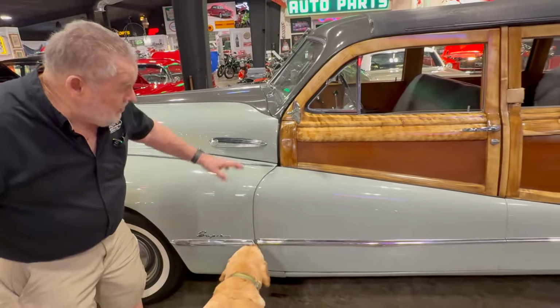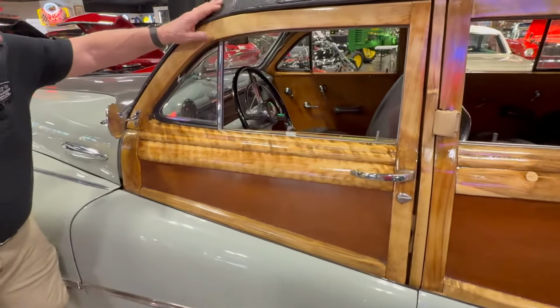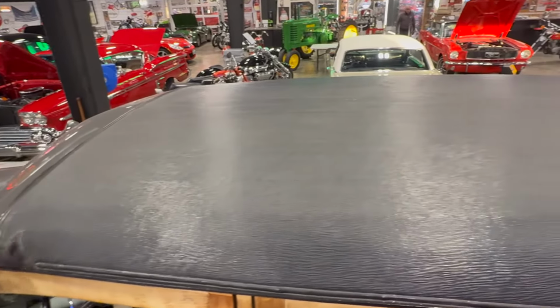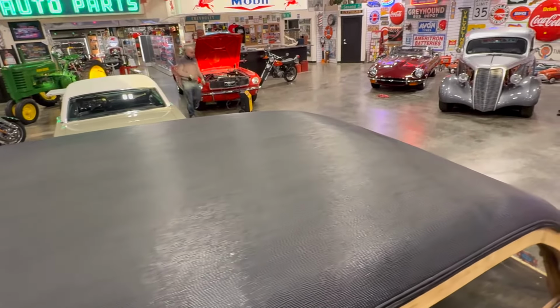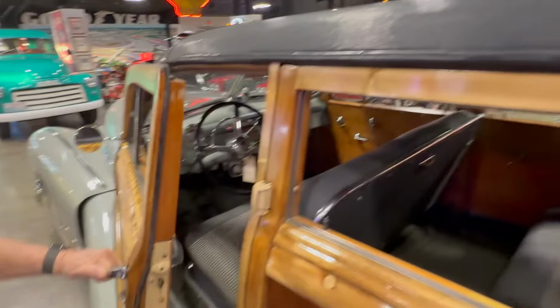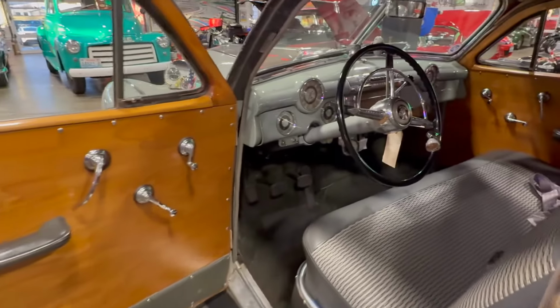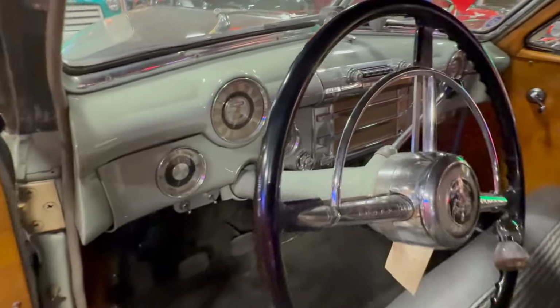As you can see on this, the wood looks all good. And the vinyl top on here really looks good. Jose may have replaced this. And you can see in there, it's got an electric fuel pump on it. And it starts right up and runs good.